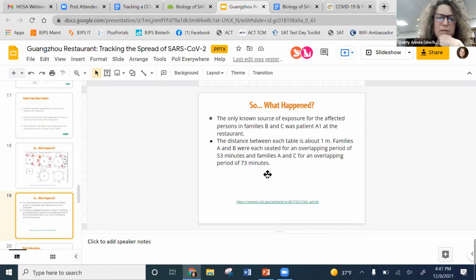And then I tell them a little bit more information. This all comes out of the published paper, and by the way, they all share out their ideas, so it's fun to hear. And I tell them, okay, the only source of exposure for the affected persons and families B and C was patient A1, because they thought, well, maybe someone came in at one of the other tables and it's coincidental that they were exposed.